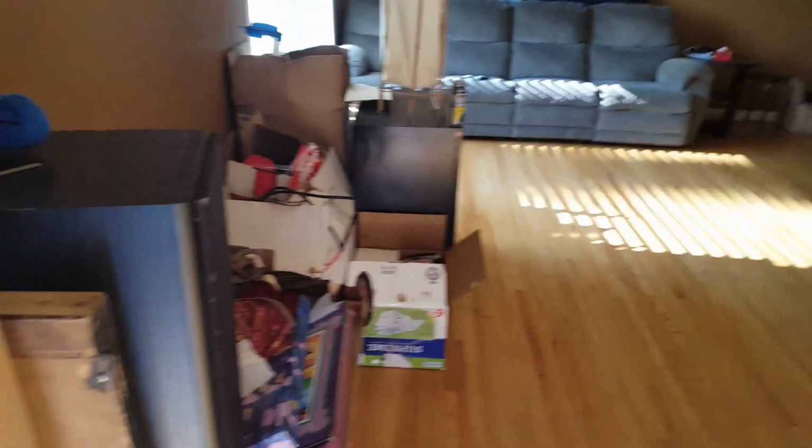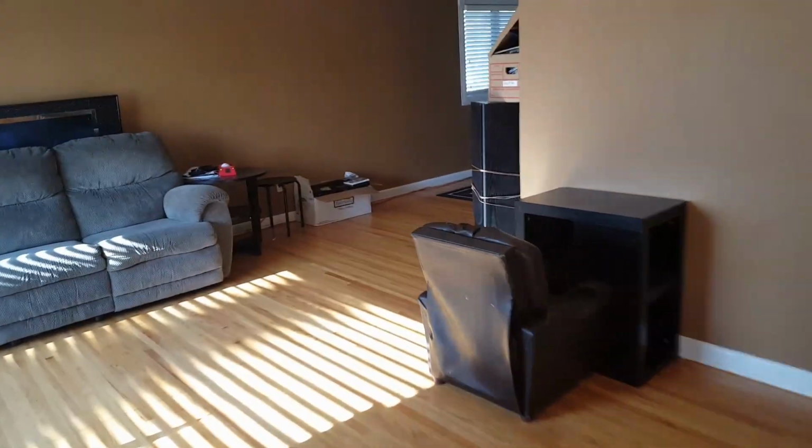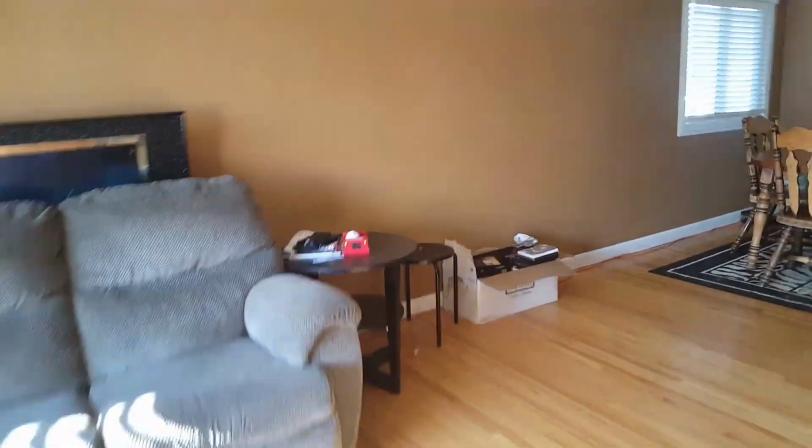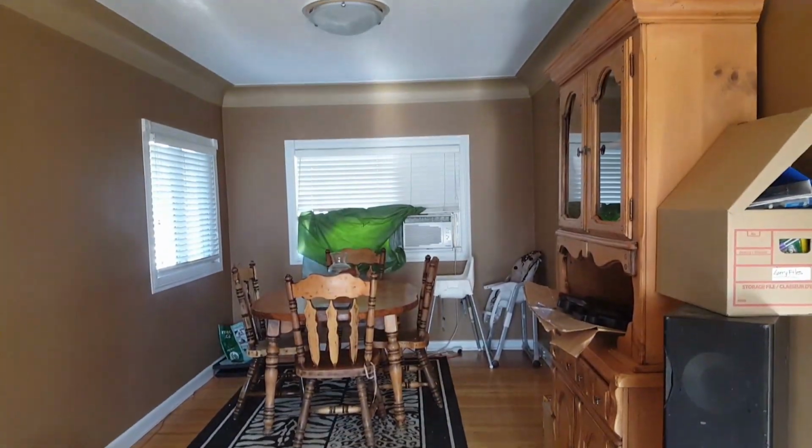is the storage closet at the entrance. And we'll start in the living room here. Nice big window, good size living space, which connects to the dining room.